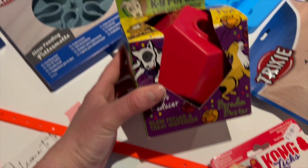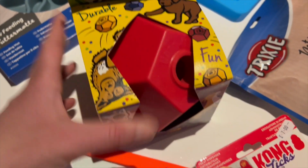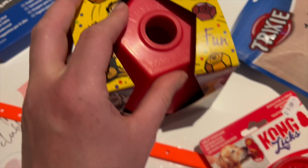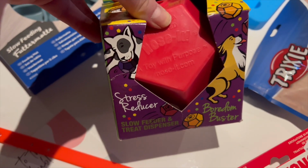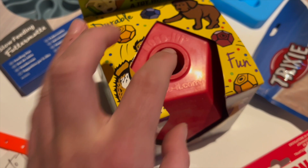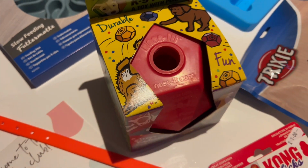Then we got one of these canine pet balls. It's just a simple toy that they can push around with a hole. So similar to a Kong, but it has obviously the corner, so it will most likely bounce a bit more. So AC loves these ones.